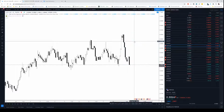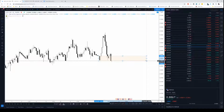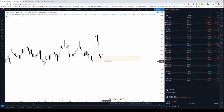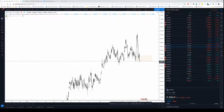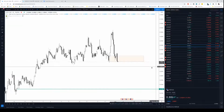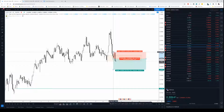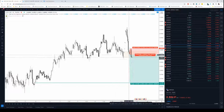Now that we have broken this low, I want to see price close below it. That's what I want to see. Once we do get the close, the next candle that comes in, I'll be looking for a sell in this area here, down here. So I'll be interested in selling there with a target down there. That would be a trade idea that I'll be interested in.